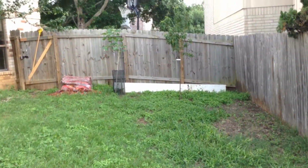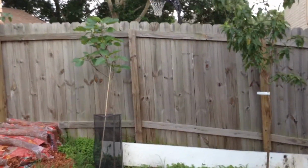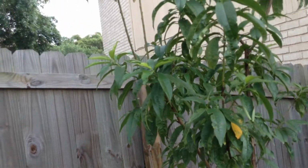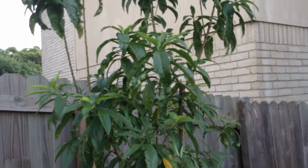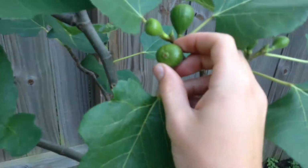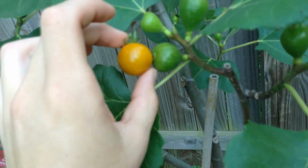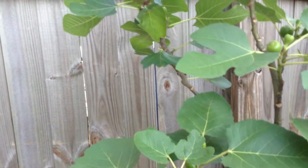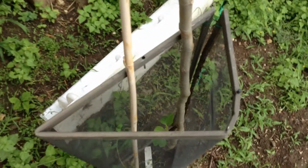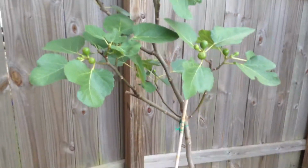Then over here we got the peach tree and the fig tree. The peach tree, I picked the peaches off about 2 weeks ago, I think. And then the fig tree is starting to put out these little figs that are, in relation to the tomato, about as big as it. So they're putting them out all over. Yet again, probably 20 on here. And then it's starting to send out a little shoot on the bottom. This is a brown turkey fig, for anyone that's wondering.